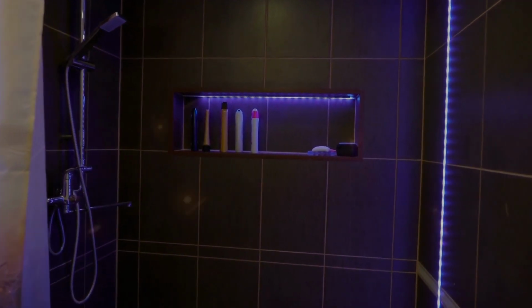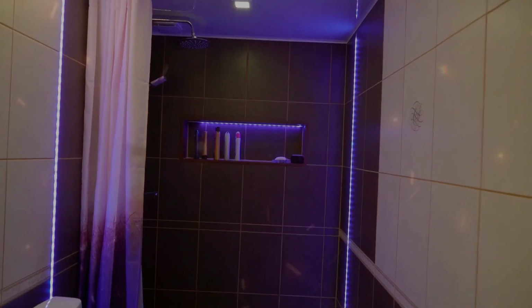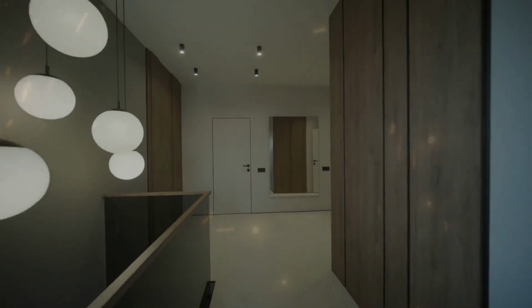The result is a more pleasant and functional environment that feels less like a passageway and more like an integral part of the home. The increased brightness and sense of openness can make these areas feel less cramped and more welcoming.